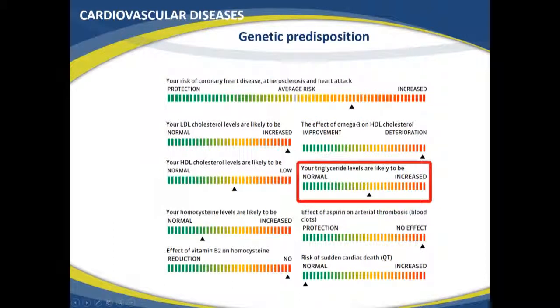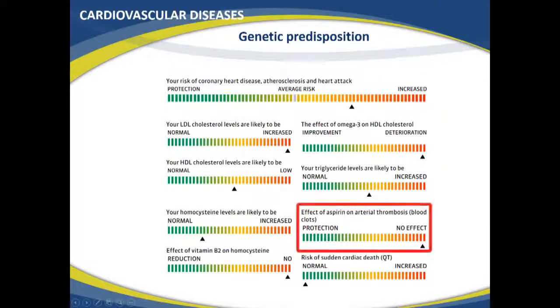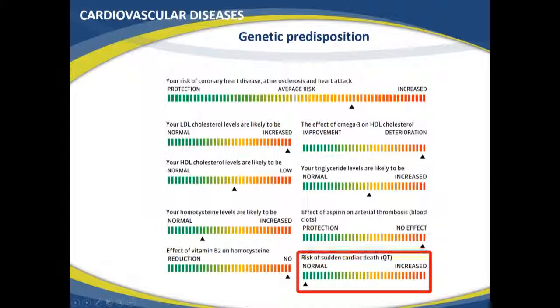Triglyceride levels are likely to be slightly increased, which is not so good, but not as bad as it could be. The effect of aspirin, there's no protection from thrombosis by aspirin, and the risk of sudden cardiac death, heart attack, is normal due to the genes that would prolong the QT intervals. So this is the information that we can gather from these 22 genetic variations.